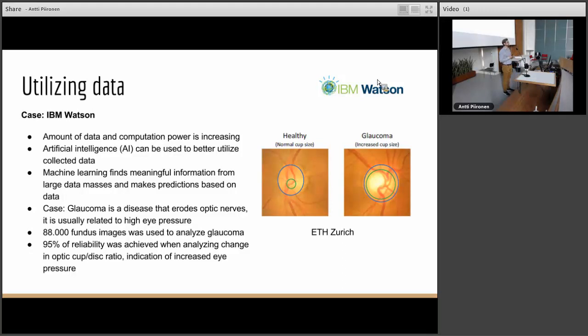So this kind of machine learning or artificial intelligence is one solution that could be used in this data analysis. So the machine will analyze the data and provide it to humans, for example, doctors, to make better decisions in treatment processes. So the machine will be this kind of physician's assistant in the future. And this is not far away from the future. This is already in use to some level today.